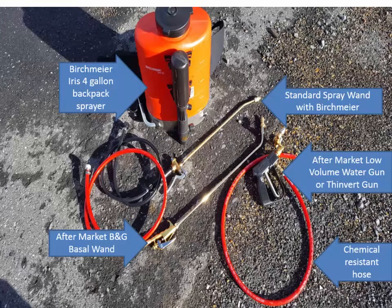Birchmeier, the 4-gallon backpack sprayer. I just kind of made a little diagram here with all the aftermarket stuff you can have. Standard spray wand. Then you have the low volume water or thin vert gun. Essentially, this is a Model 30 gun, and we just put different nozzles up here. Of course, then we have an aftermarket hose. It handles the basal and the thin vert material better than the standard hose.